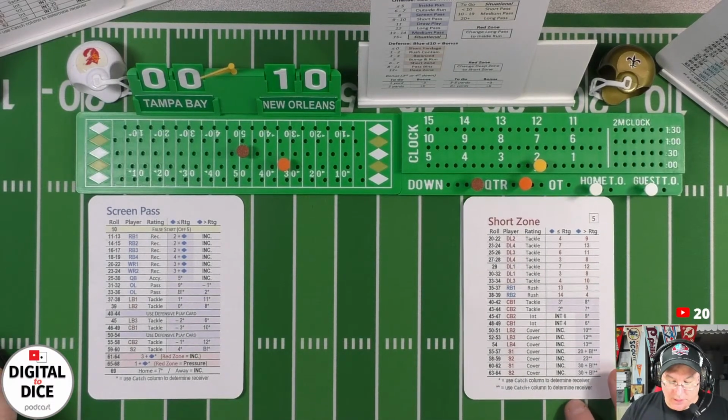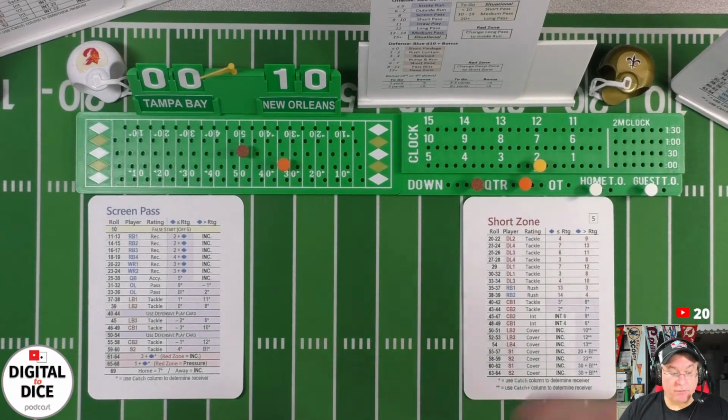That is very good. I think Appa does the same thing, that you can, it's not automatically. Some games it's automatically a turnover. This game is not, and I like when you have that chance of recovering the fumble.